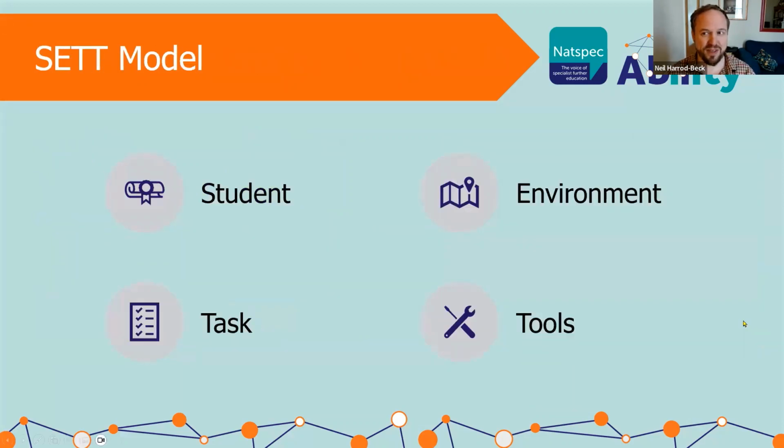So one of the things, just before we get started, some of you may have seen this, especially if you've attended previous training or you're in the world of assistive technology, but I wanted to definitely go through it because it's really relevant for what we're talking about today. It's the SET model, and it's a way that you can approach what technology you need for specific learners or specific students or service users if you're not working with students, what environment they're going to be using that in, what task they're going to be completing, and then once you've got all of that, you can look at what tools they need.